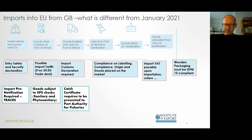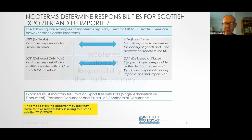So in terms of Incoterms, let's really cut to the chase here, which again many of you will be familiar with, and we can replace Scotland there with GB, Great Britain. So we still have this situation that Ex Works is maximum responsibility for the European buyer. The European buyer would be responsible for both the export declaration in Great Britain and the inbound declaration in the European Union. They would require a GB EORI number and a GB VAT number. So they will have to apply to customs. And there will be a credit check obviously undertaken against that organisation.